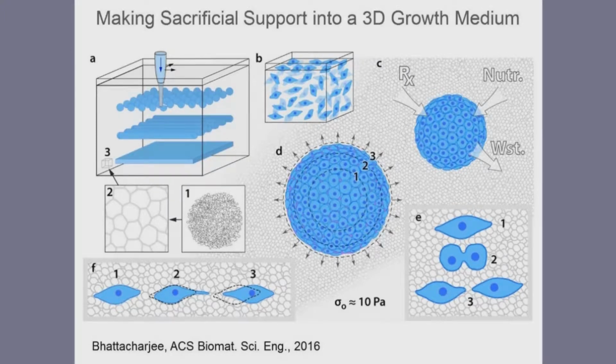Now, there's one added benefit to using a sacrificial material like jammed microgels for 3D bioprinting. Since cellular structures take an extremely long time to mature, form cell-cell junctions, create their own matrix and become robust little tissues, they need to be printed into an environment that can host them and house them and support them for a long period of time. So extending the maturation time indefinitely means the sacrificial material is no longer just a sacrificial material. It becomes a 3D growth medium itself.